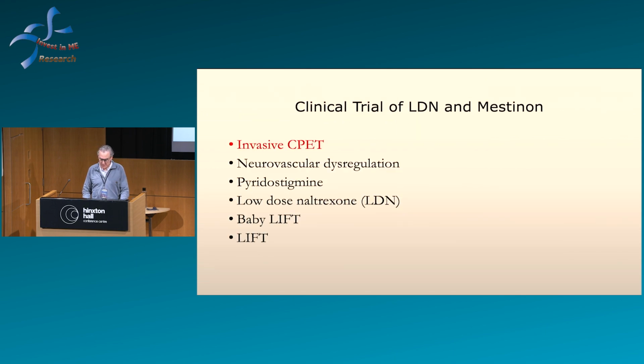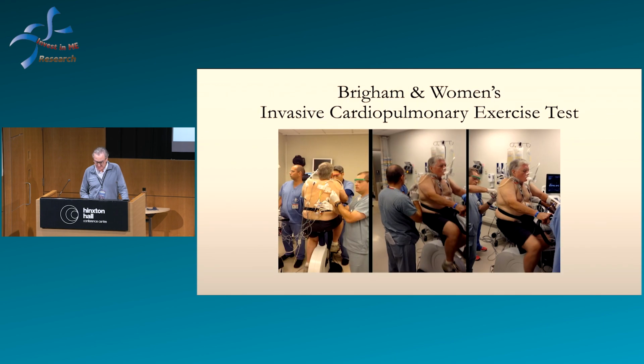So I have to begin by telling you the major technique that we use at the Brigham and Harvard for investigating fatigue and related exercise intolerance, and that's the invasive cardiopulmonary exercise test. For those of you who haven't seen it, this is it in action in the basement of one of our buildings.